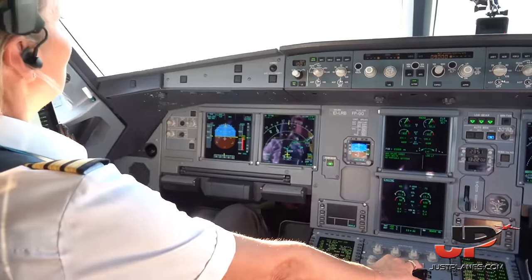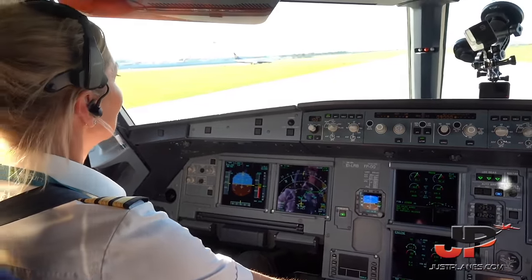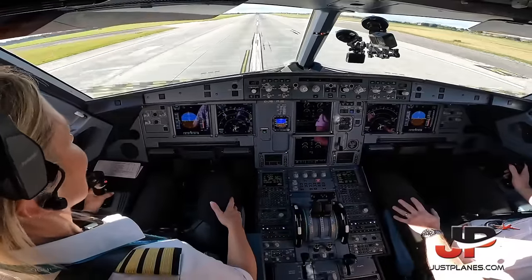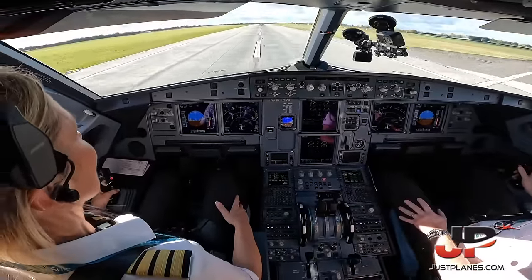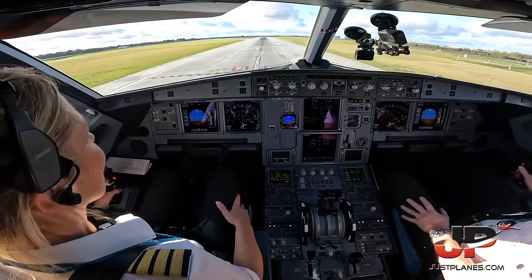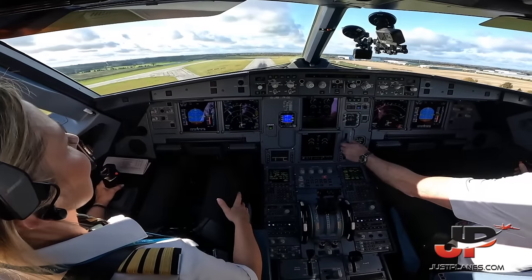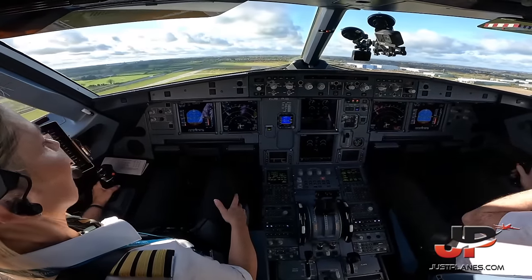Flex 31, SRS, all the thrust blue. Checked, thrust out. V1, rotate. Positive climb. Gear up, please. Gear. Nav. Checked.